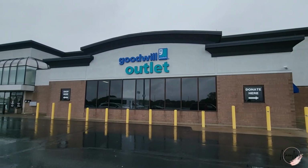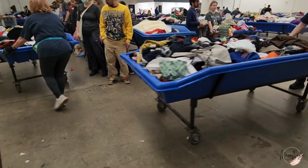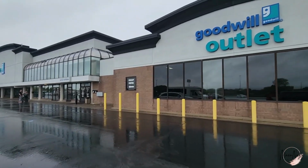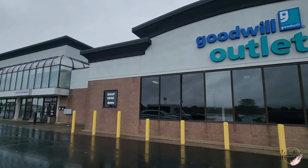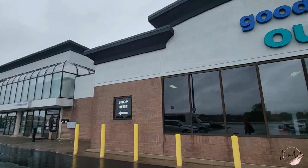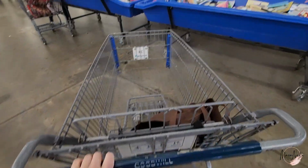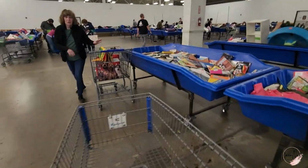So we are back at the Goodwill Outlet, where you get to rummage through big blue bins and pay by the pound for all of the treasures that you find. I didn't have a cart the last time I was here. Hopefully we'll get one this time. But let's get inside to see what we can find. Looky here, I was able to snag a cart. That means it's going to be a good bins day.